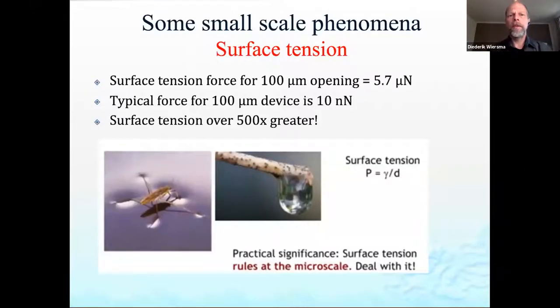As I said, if you go to those length scales, there's all sorts of phenomena that take place. Surface tension becomes extremely important. Of course, you know these animals that can walk on water because they use the surface tension of the water. So you have to deal with all these kinds of things also if you try to make robots.